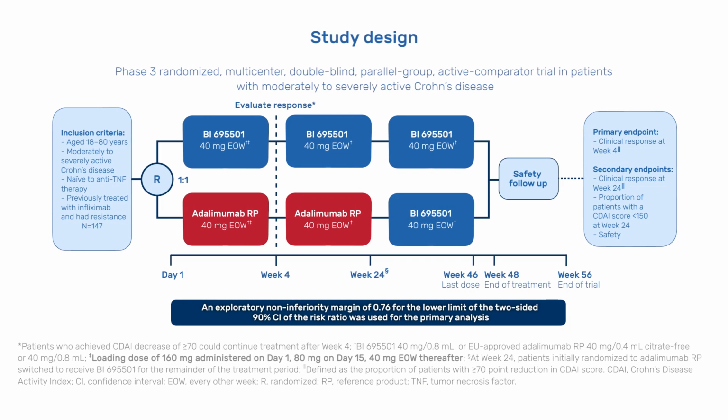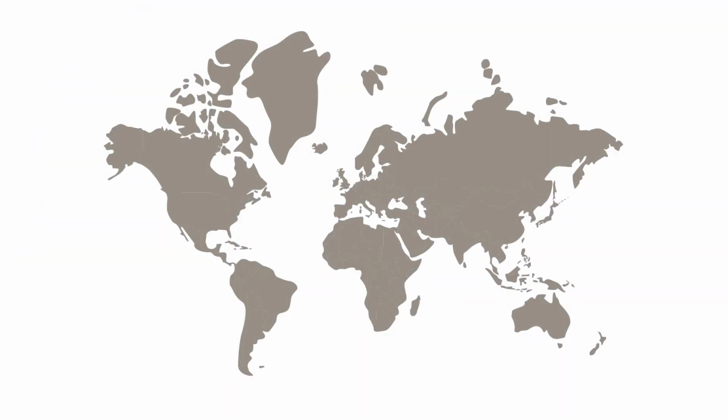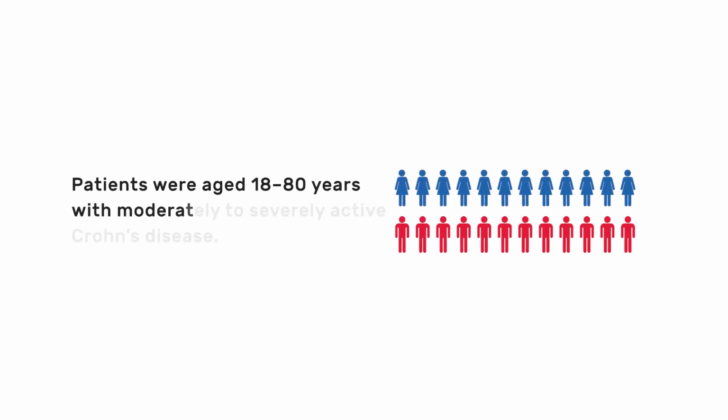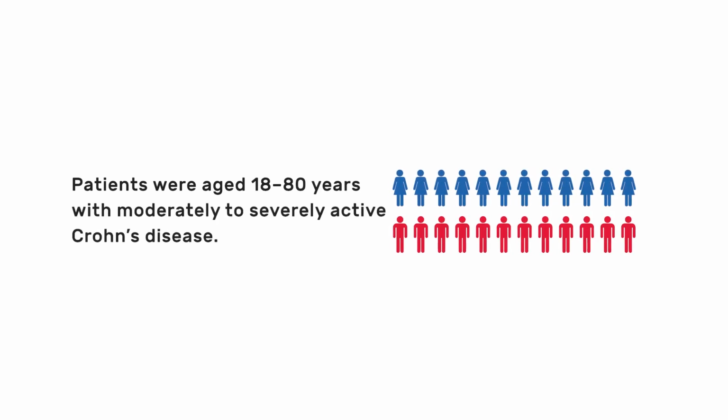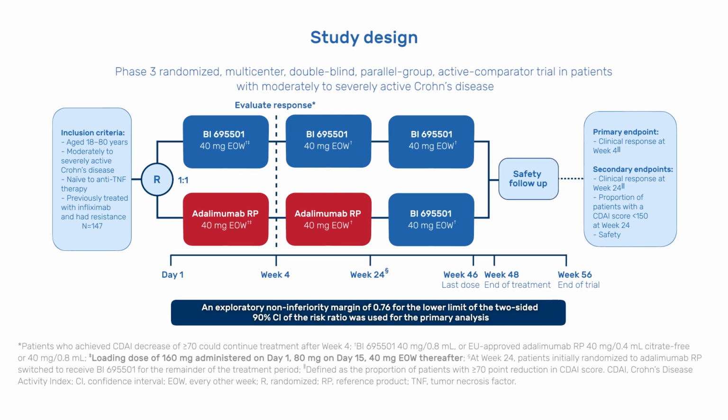VOLTAIRE-CD was a phase 3, multi-center, double-blind, parallel group, active comparator trial, which was conducted at 92 treatment centers across countries in Europe and the USA. Patients were aged 18 to 80 years with moderate to severely active Crohn's disease. This was defined as a Crohn's disease activity index score between 220 and 450, with confirmed endoscopic or radiological evidence of mucosal ulceration for longer than 4 months. Patients were also either naive to anti-TNF therapy or were previously treated with infliximab and had developed secondary resistance.